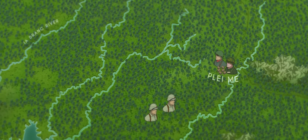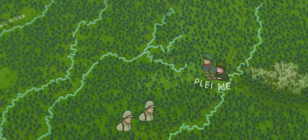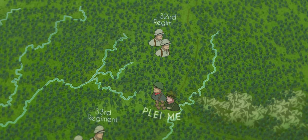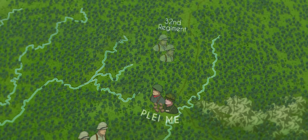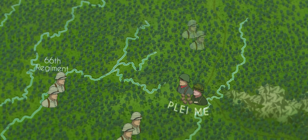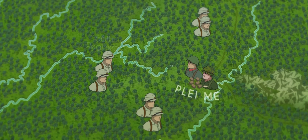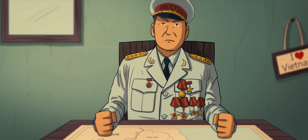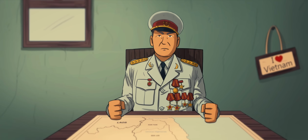Initially, operating as 3 separate groups, one regiment would attack Pleime and pin the defenders down, while a second lurked in ambush for any reinforcements. Once these had been dealt with, the 3rd Regiment would arrive, and all 3 would unite for a final assault on Pleiku City.